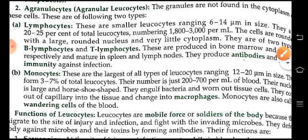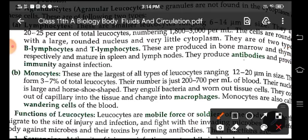Next, the agranulocyte leukocyte is the monocyte, which is the largest of all types of leukocytes. They are about 3 to 7% of total leukocytes, and their nuclei are large and horseshoe shaped. They engulf bacteria and worn out tissue cells. They come out of the capillary into the tissue and change into macrophages. Monocytes are also known as wandering cells of the blood.